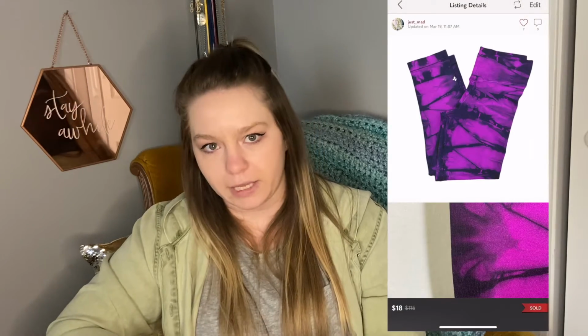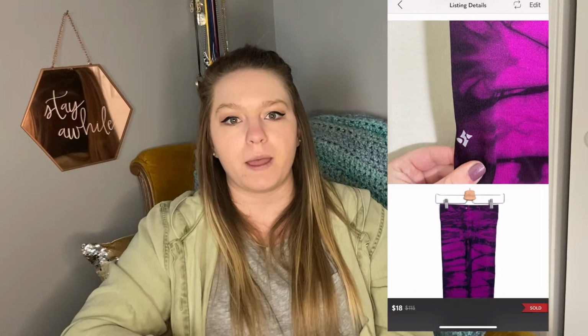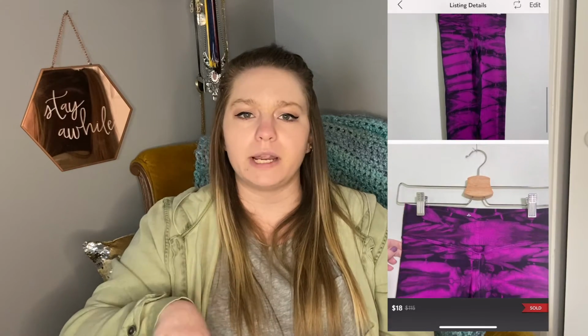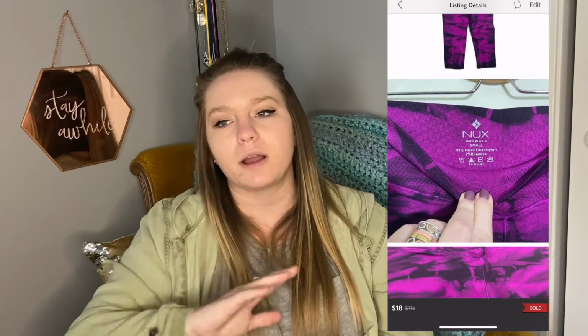So now on to my number 2. I will pop a picture up there in a second. It is a pair of Nux tie-dye cropped leggings, and I thought they were so cute. I think when I got them, they were in the $25 range, and I was still in this tie-dye feel where I was like, everybody's still going to want tie-dye for spring and summer. So I thought, why not? I'd just pick them up.